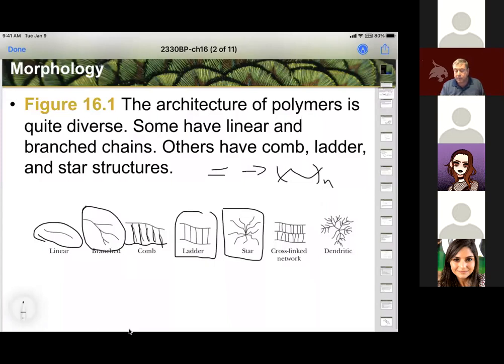We have cross-linked polymer networks, and that's kind of like those thermosets. Those are any very hard plastic that you see. Bakelite is one of them. Anything epoxy would be considered a cross-linked polymer network.